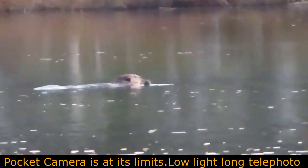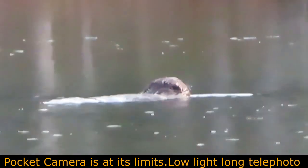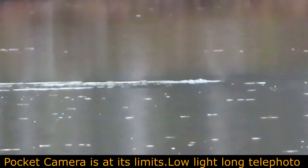Beaver's out. Oh boy, I wish I had more light. It's tough, even on auto ISO, which is going to cut the sharpness. It's still tough to even get them in focus.